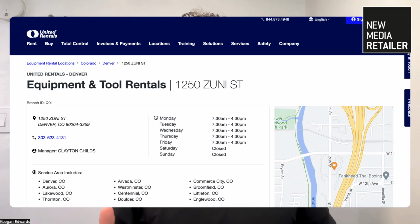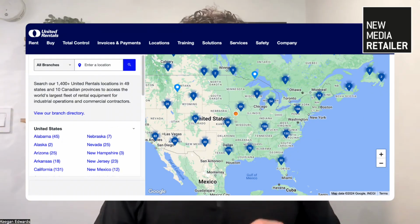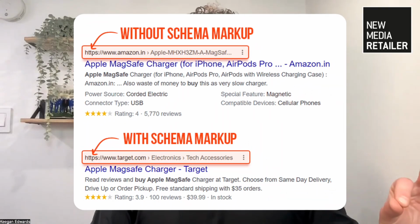You've got to have pages that use specific keywords that are related to what you're offering and where you're located. You should create location pages. You should also make sure that your name, address, and phone number and website are all consistent and that you have your name, address, and phone number in the footer of every page of your website. Tell your web developer to add something called schema markup. That's going to help with your ranking.